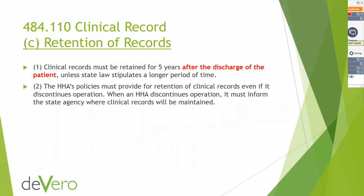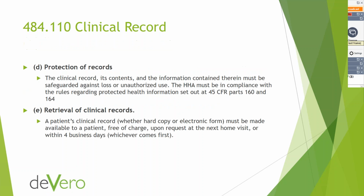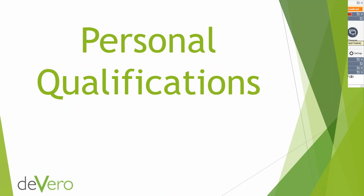The retention of records has one change. It's 5 years after the discharge of the patient, unless the state law stipulates something different. That is a change to the time point, referencing, again, the discharge of the patient. If a home health agency ceases to operate, you still have to be able to show records and inform the state agency where those records are maintained. Protection of records hasn't changed.